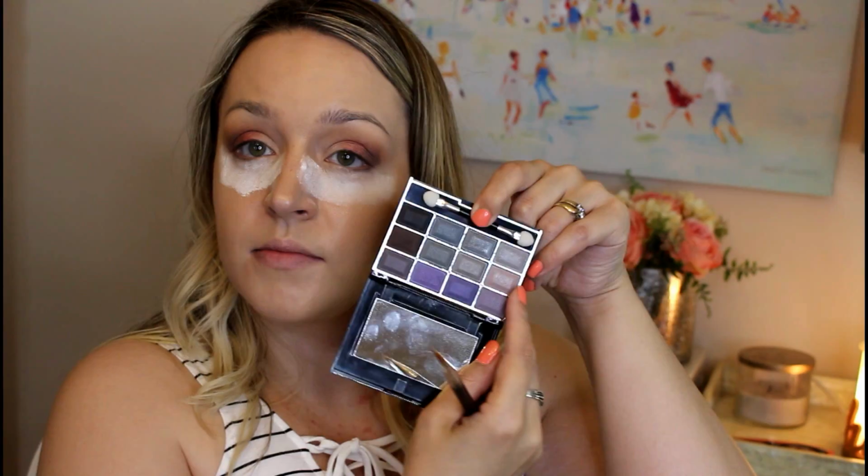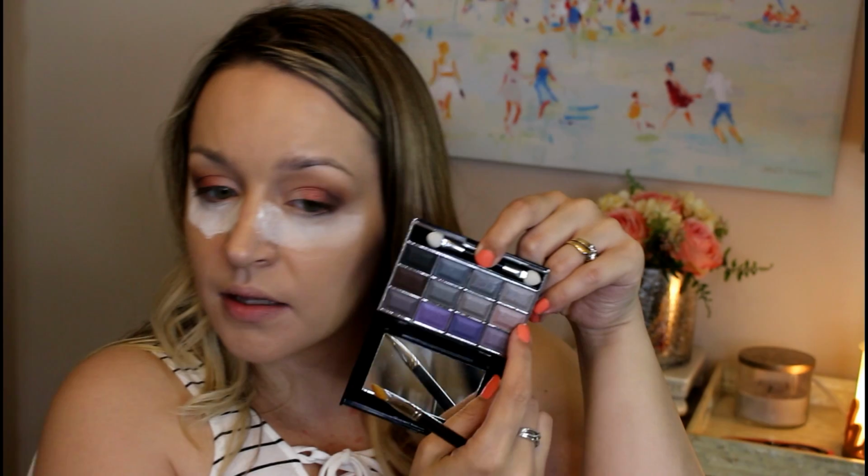I'm just gonna take this color right here. It's kind of like a light taupe, like a beigey taupe. Same brush. I'm gonna put that on the inner third. Sorry guys, I realized I should have had you zoomed in a little bit further that whole time, but you can kind of see the pigmentation on the cranberry color is gorgeous.